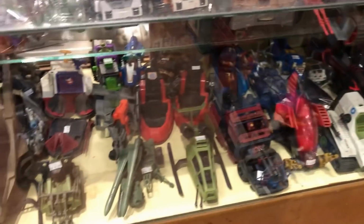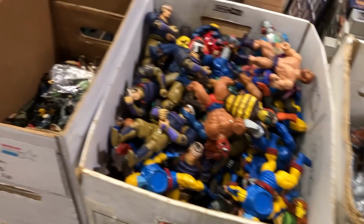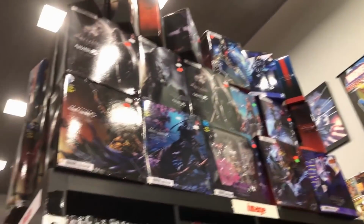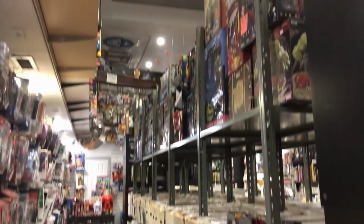Bins of loose figures. A lot of good G.I. Joe stuff there for my buddy Greg. He's a huge collector of G.I. Joe. It's a lot of figures and vehicles there. There's one hanging up there. Again, boxes of figures, wrestling figures. They're broken up into different categories, of course. Lots of artwork and graphic novels, again, all broken up into different publishers and things.